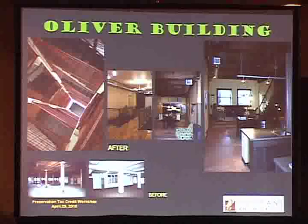So we took that back to the building department, and then they said, well, we don't know if we can use these doors because they might be damaged. And we said, well, why don't you come look at them? They're not damaged. Well, we can't do that.